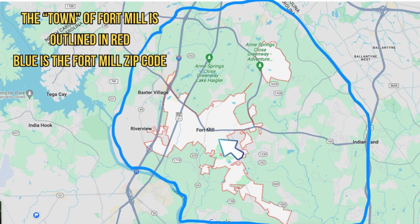And it was called Fort Mill because of the zip code, but technically it was not in the town of Fort Mill. They were kind of in unincorporated York County. I'll pop that on the map to show you how big the town of Fort Mill is compared to everything that we call Fort Mill. And check out our TKK video too, because I talk about how Fort Mill kind of pops and smashes into Fort Mill along the line there.